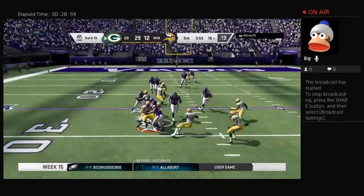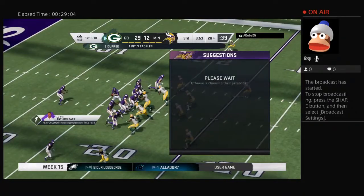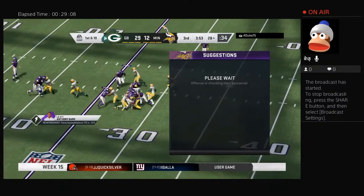And his pass is intercepted for the 4th time today. Picked off by Bud Dupree. And his guys are going to get the football at the 28-yard line.